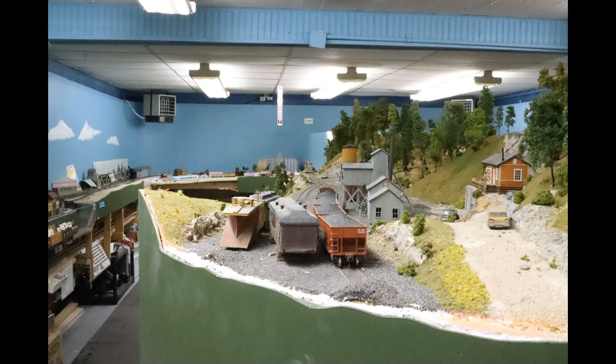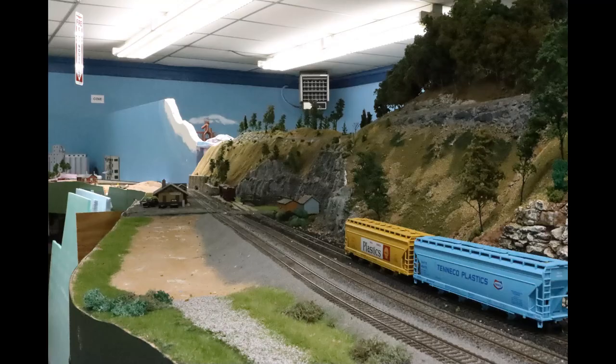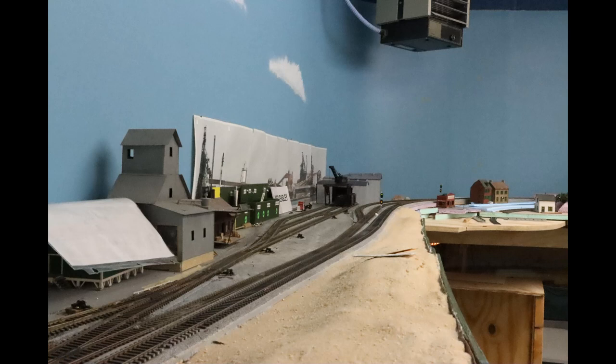It's multi-decked with staging. And in its own building. It required that I get a visitor's pass to get onto the military base, but that was easy.